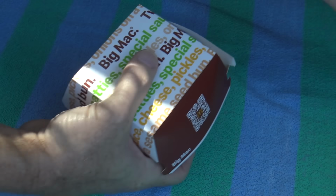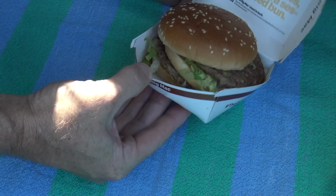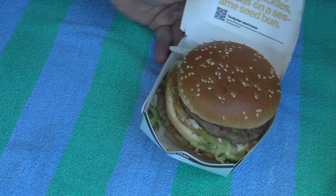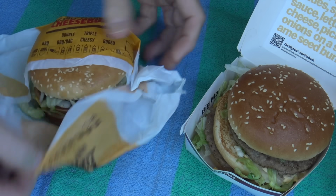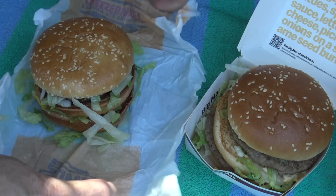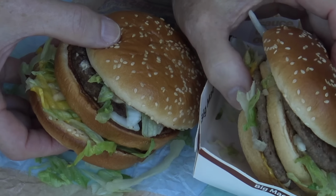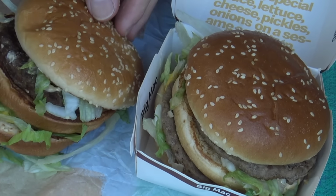Well, I think McDonald's has won that comparison test. But let's crack both these bags open and suss out what they look like on the inside. Well, I think we all know what a Big Mac looks like. That's what it looks like, and that's quite pretty, isn't it? Now, the Big Jack. All right, well, it's hard to tell the difference. If somebody handed you one of these each, I'm sure you wouldn't even know the difference, would you? They both look exactly the same.